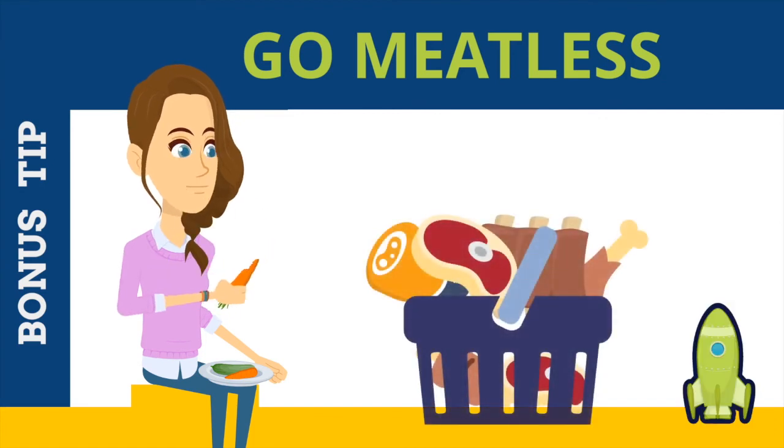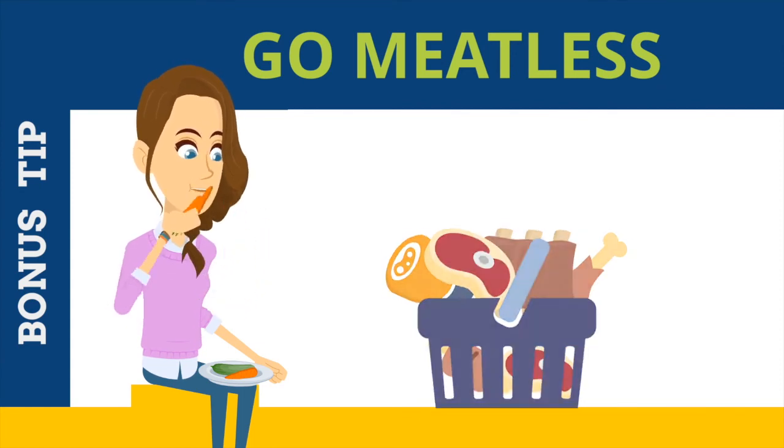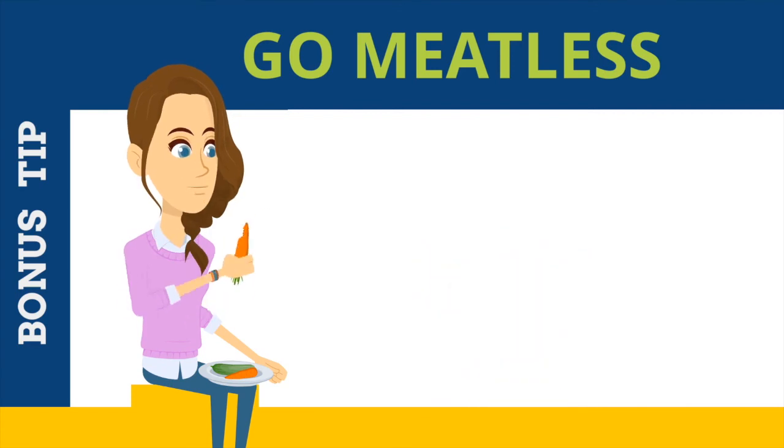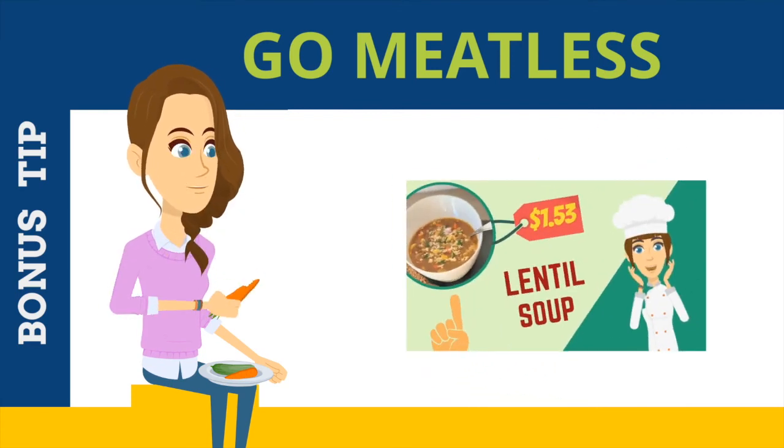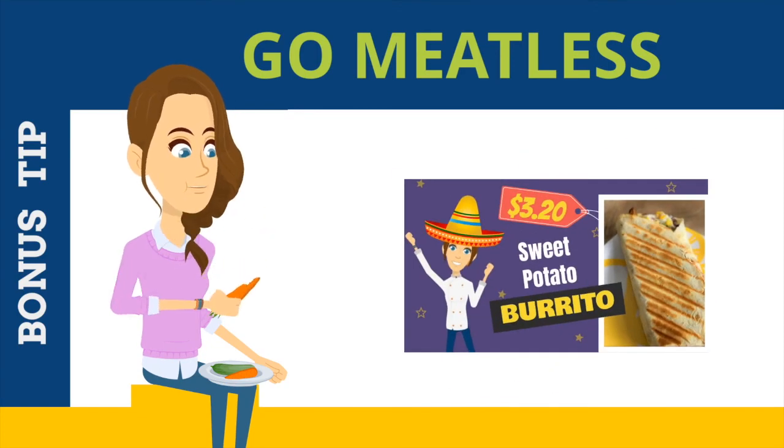Buying large quantities of meat can make your grocery bills skyrocket, especially when the meat isn't on sale. Buying meat alternatives like Beyond Meat or the Impossible Burger is not any cheaper either. So instead, check out some of my vegetarian recipes to get inspired and see how budget-friendly meatless dishes can be.